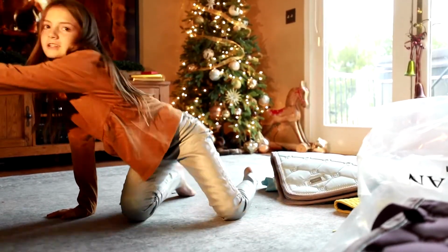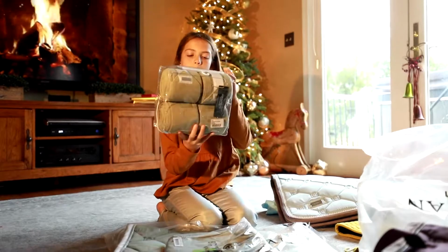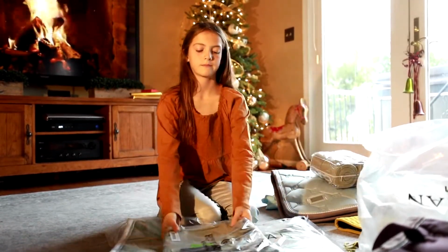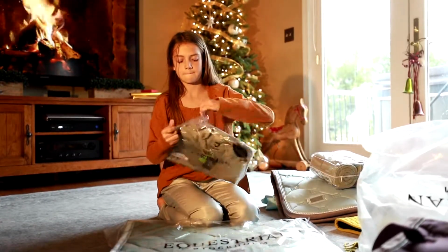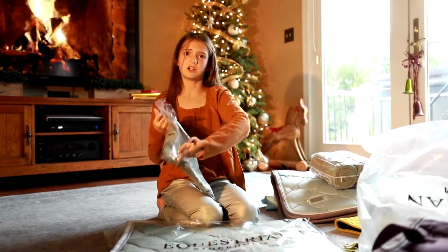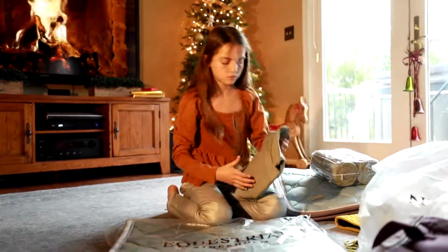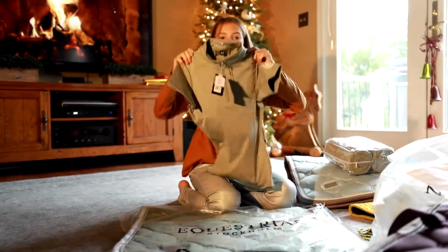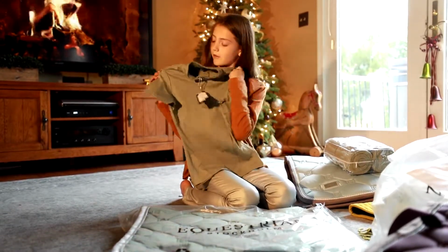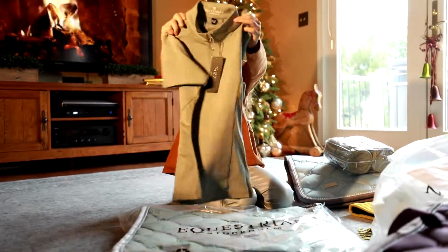Last but not least is Pistachio White from Equestrian Stomper. So these are the polo wraps. They're very pretty. Then I got the base layer. There's a little white. Let me take it out of the cardboard, and it's very pretty, and it's short sleeve, so this will be very helpful in the summer when it is hot and I don't want to wear a long sleeve. So this is very pretty.